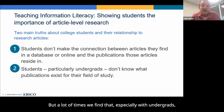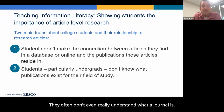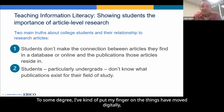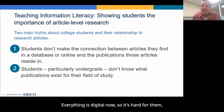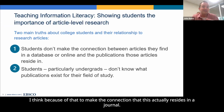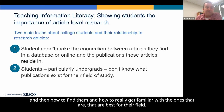But a lot of times we find that, especially with undergrads, they don't often make the connection between articles they find in a database or online and the publications that they reside in. They often don't even really understand what a journal is. To some degree, I've kind of put my finger on that things have moved digitally, so they're not really looking through print periodicals like a lot of us old timers did when we were going to school. Everything is digital now, so it's hard for them, I think, because of that, to make the connection that this actually resides in a journal. So I'm going to talk about how we help them understand what a journal is, and then how to find them, and how to really get familiar with the ones that are best for their field.